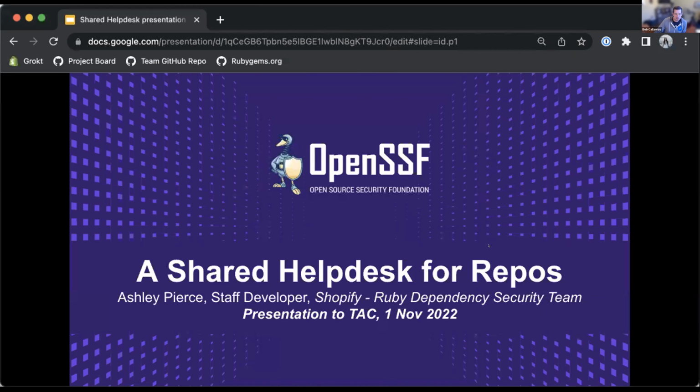All right, next on the agenda, we have a discussion around a proposal coming from the Securing Software Repositories Working Group around potentially making a recommendation to the governing board to fund a help desk for MFA resets. And we have Ashley Ellis Pierce from Shopify, who's going to be giving a presentation on this. So Ashley, over to you.